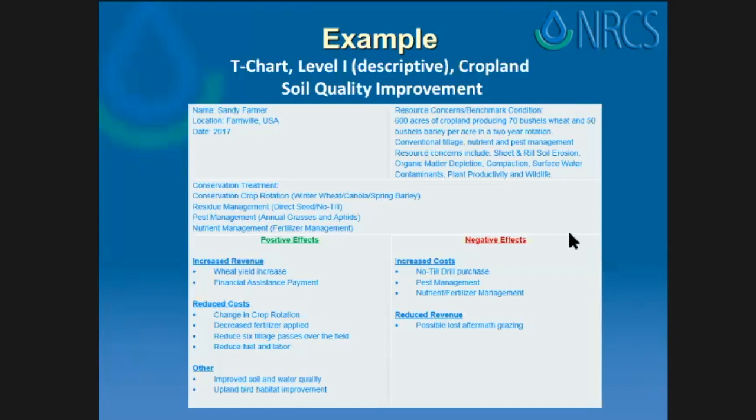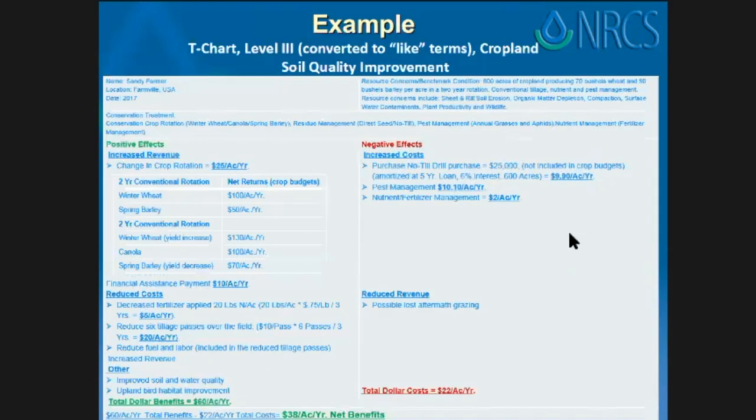So we outline all of that for a producer, or try to. Okay, I jumped to a level 3. A level 2, just real briefly, is you start putting numbers to them. They don't have to be consistent. It might be like saving tons of soil per acre, or buying a no-till drill at $20,000 or something like that. And then what the third example does is it puts it in like terms.